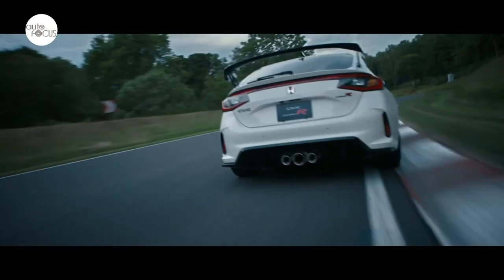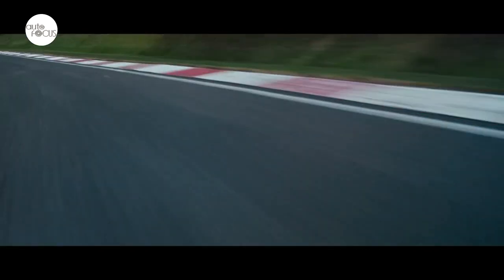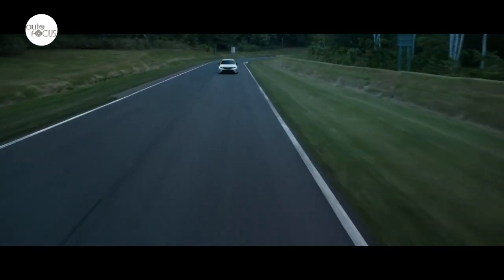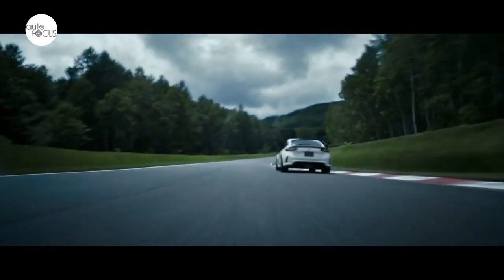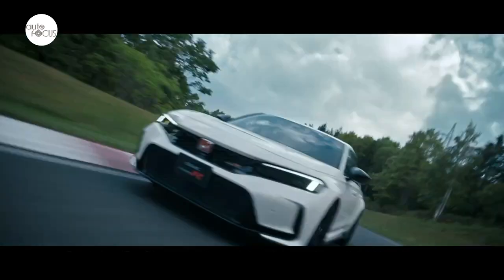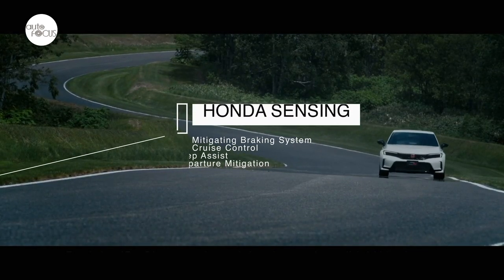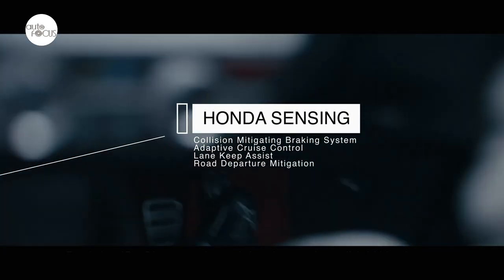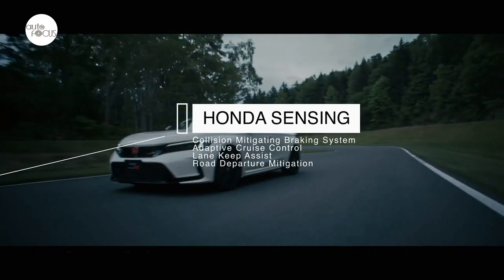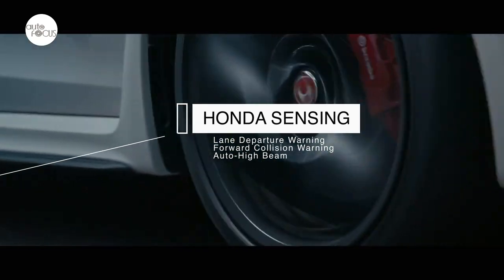Honda says the standard Honda Sensing suite of driver assistive and safety technologies has been thoroughly re-engineered for the 2023 Civic Type R that is equipped with a new single camera system with a field of view twice as wide and can see farther down the road, and an exceptionally fast processor and sonar sensors. Honda Sensing features collision mitigating braking system, adaptive cruise control, lane keep assist, road departure mitigation, lane departure warning, forward collision warning, and auto high beam.